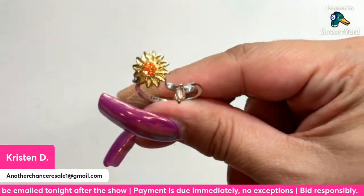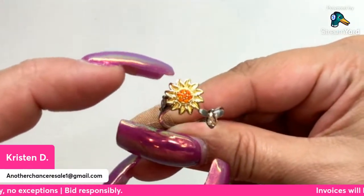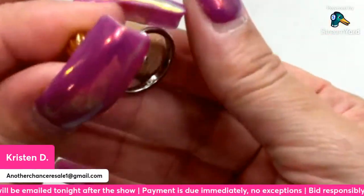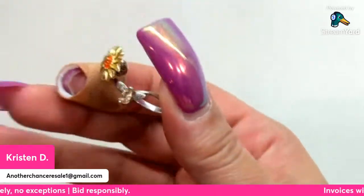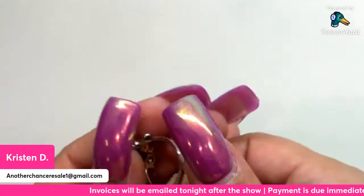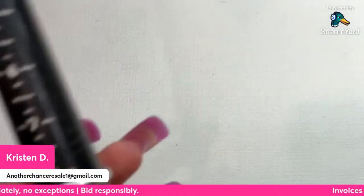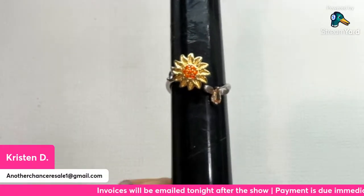So look at how cute this ring is. It's all cubic zirconia. You got a little clear one there for the leaf. You have orange ones inside the sunflower, and look at it spin. And then this is like a champagne color CZ in the bee right here. And then look at what the inside says. You are my sunshine. Isn't that the cutest? And then you can kind of play with it too. It is all sterling. There's your mark, 925 right there. And the size is, I would say, an 8 1/4. And we will start this at, let's go 30 on this one.